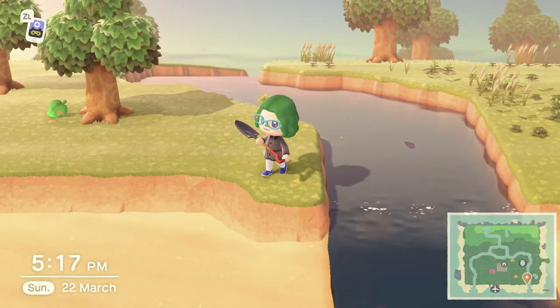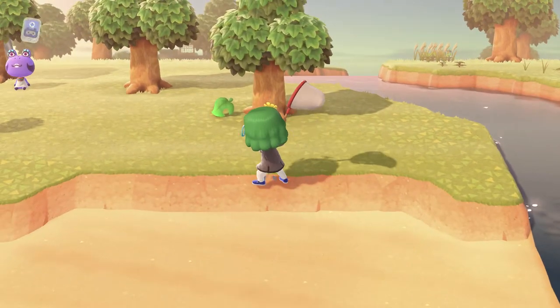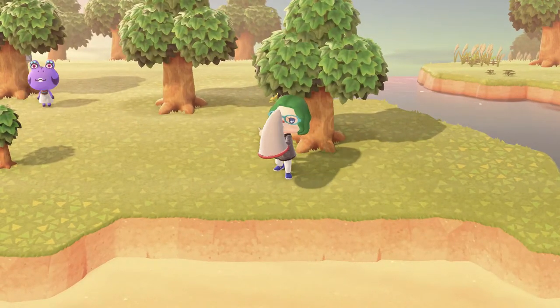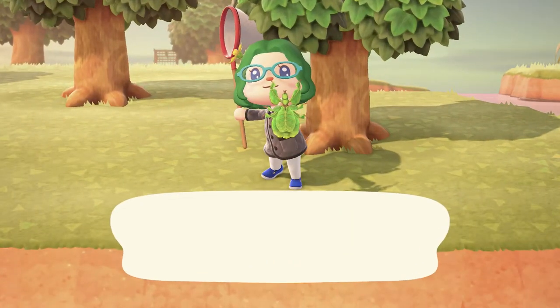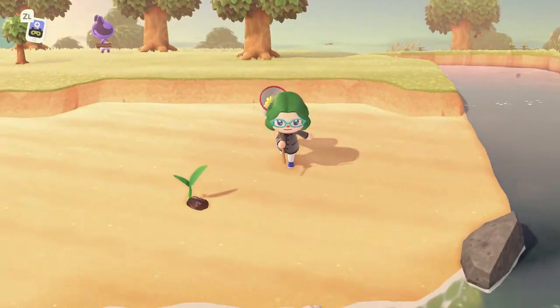Let's get rid of one of these clams. Because that, I believe, is a walking leaf. I was right. See? It disguises itself as furniture, which is kind of funny.